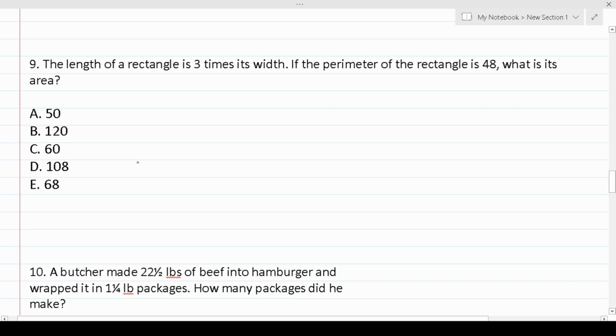All right, number 9 says the length of a rectangle is 3 times its width. If the perimeter of the rectangle is 48, what is its area? So this is a very common question you'll see on the arithmetic reasoning subtest. The best approach I like to take to dealing with it is to draw a little diagram. Again, we know we're dealing with a rectangle, which kind of looks like this.